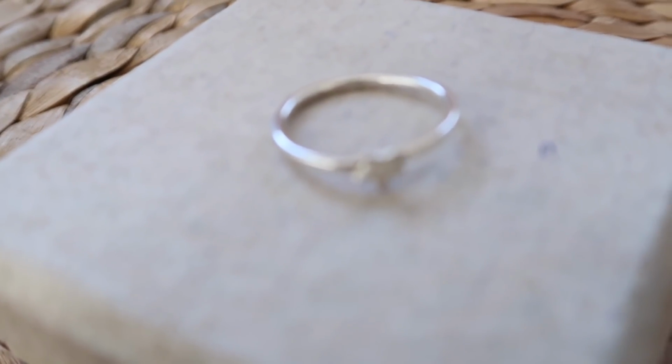This next item is a piece of jewellery from Arborea Jewellery, which I actually picked up through a website called Worth London. So I will definitely be linking them down below. And it is this beautiful ring with a little dainty star on it. So if you have a special woman in your life or somebody who just loves to wear jewellery, this is a great gift. This ring is handcrafted.